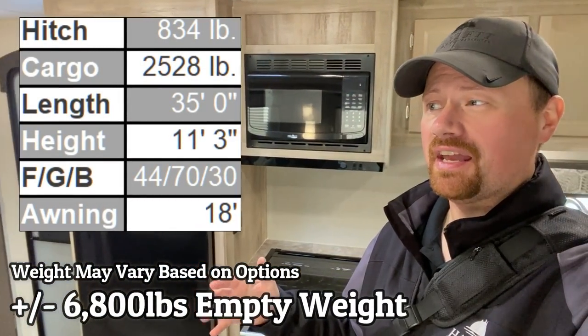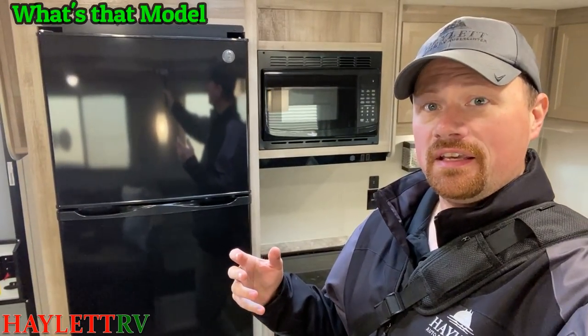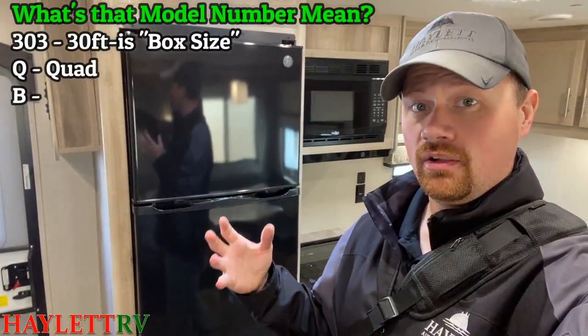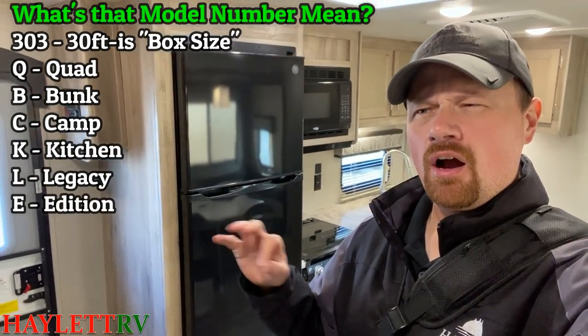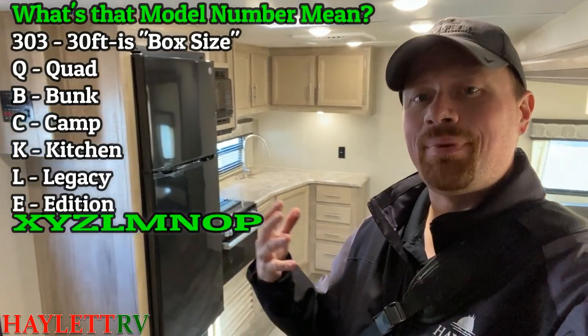Catalina bunkhouse today. This is the 303 QB and technically QB, CK, LE, XYZ, LMNOP. All those letters kind of mean something. It's roughly about a 30 foot box size camper. It has quad bunks in the back. It's got a very interesting kind of L bunk arrangement that even though it's called a quad bunk, I think it could actually sleep five, which is cool.